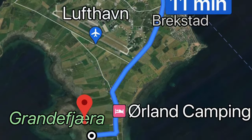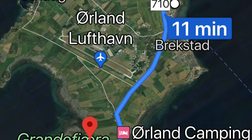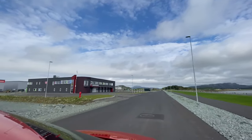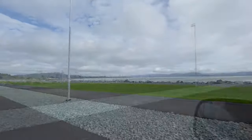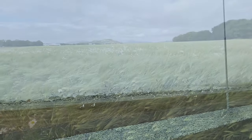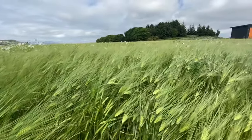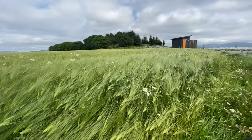After visiting the nature reserve place of Grandfjære, there is just an 11 minutes drive to Brekstad, and that is a place that you can also enjoy with your family and friends, and also suitable for kids. And that place is the Bruholmen.